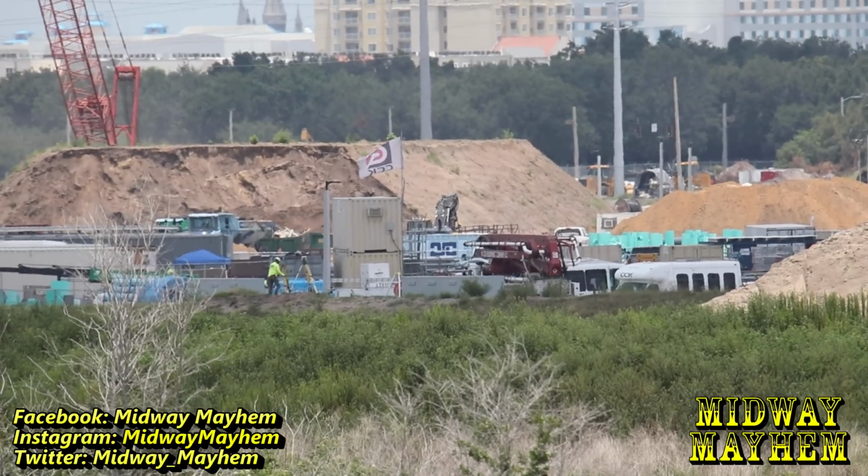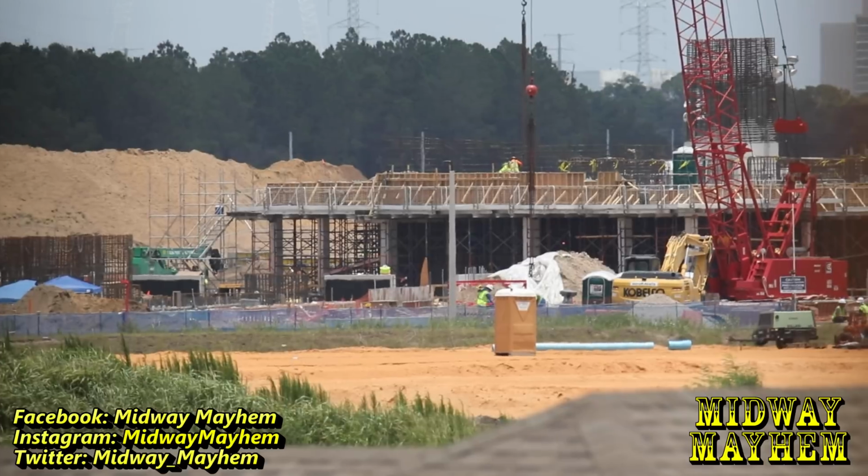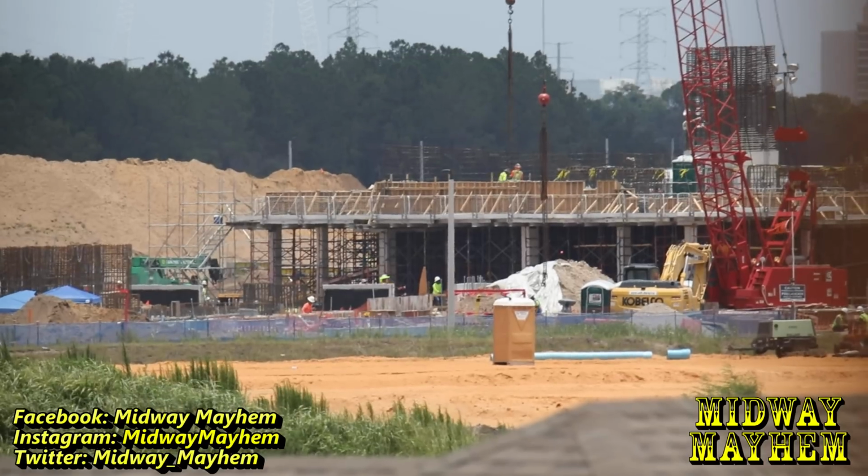Surveying is ongoing around the site. Crews are making sure everything is in accordance. This building is a part of the Super Nintendo area of the park. Lots of work going on for that.